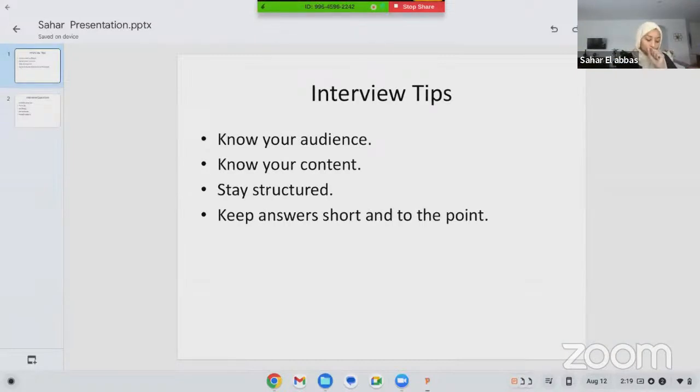Before any interview, there are some tips that can help. The first tip is know your audience. This means that you have to know about the program that you are applying for, and this can help you modify your interviewing techniques to that particular program. The second tip is know your content. This means that you have to know everything you wrote in your ERAS application. The third tip is stay structured. And the last one is keep answers short and to the point.